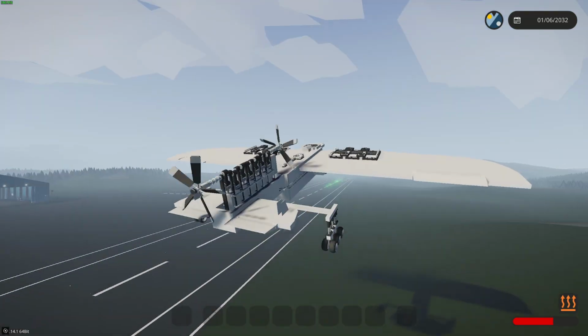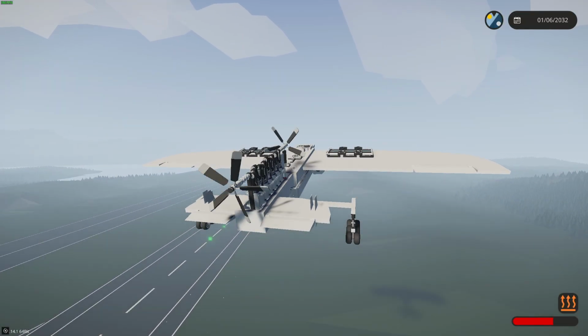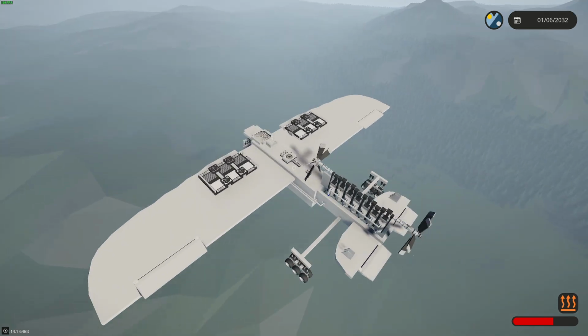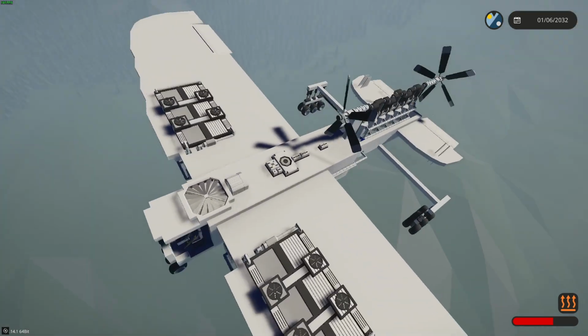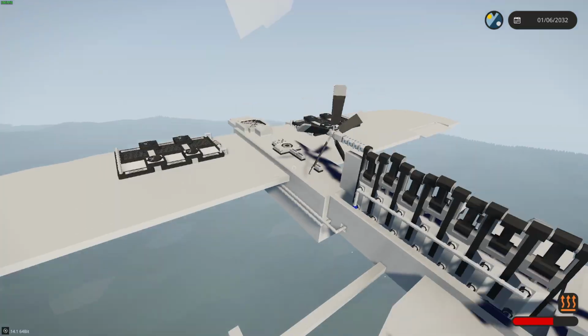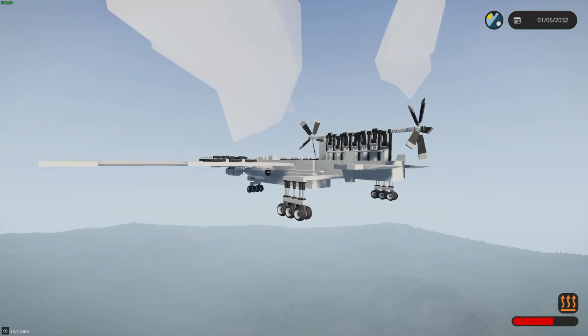Yes. Oh, it's airborne. Oh, it's airborne. Oh, sexy beast. So let's actually do an analysis of that takeoff, because it shows us something that I didn't ever get footage of, and we need to fix it.